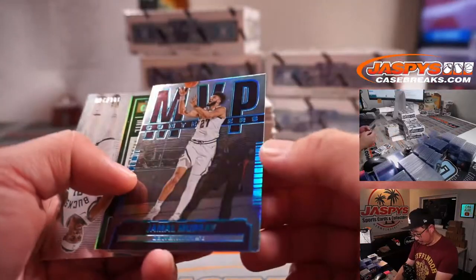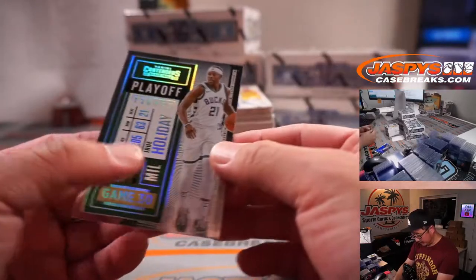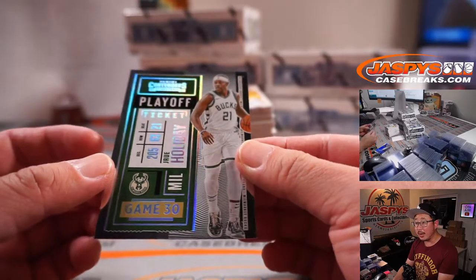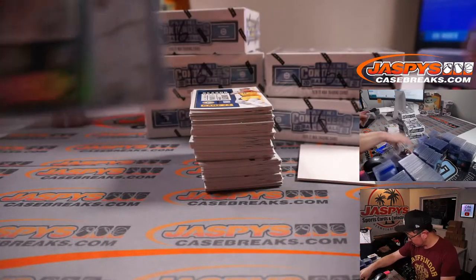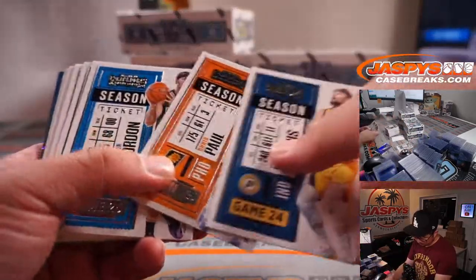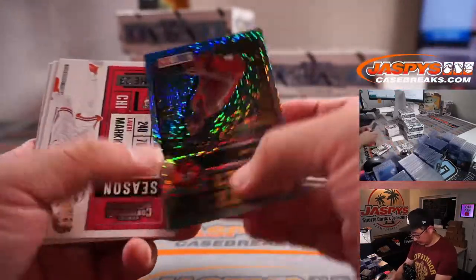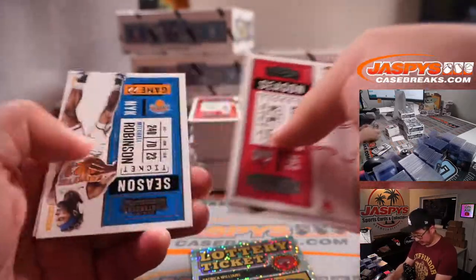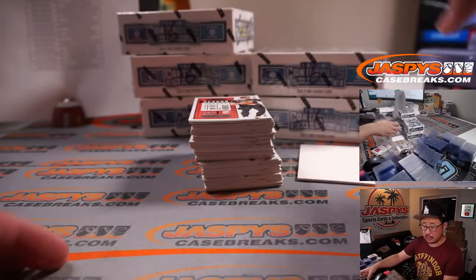All right, we got Jamal Murray, MVP contenders. Not numbered. This is numbered. Drew Holiday's number. That's a 249. Bottom right-hand corner. We got Patrick Williams, lottery ticket. That is for the Bulls, Tomoya.